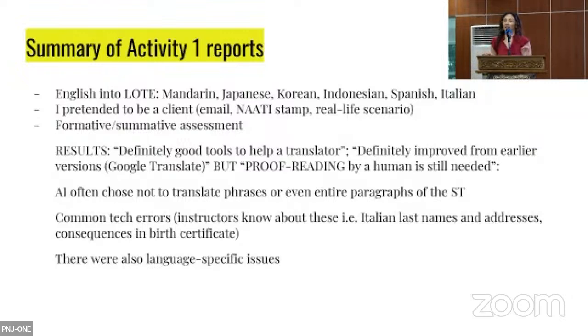See, proofreading by a human brain, one of ours, is essential. That proofreading is essential, okay? Everybody agreed across the 6 languages and the 20-ish students that I had that it was needed, okay? So AI, what does it do? It cuts entire chunks of the text, entire paragraphs, and decides not to translate them. Korean was one of the languages where it chose not to translate phrases randomly.